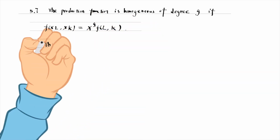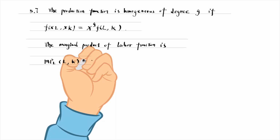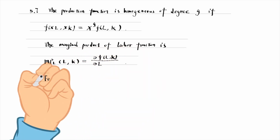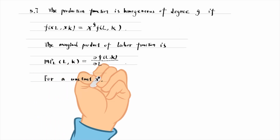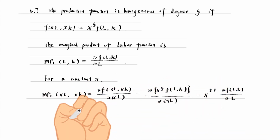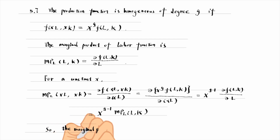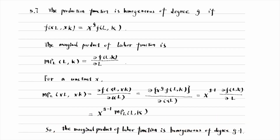By definition, the marginal product of labor function is as follows. For a constant x, if both the labor and the capital are increased by x, the marginal product of labor increases by x to the power g-1. So, the marginal product of labor function is homogeneous of degree g-1. Similarly, the marginal product of capital is also homogeneous of degree g-1. We can prove that if a function is homogeneous of degree g, its partial derivative is homogeneous of degree g-1.